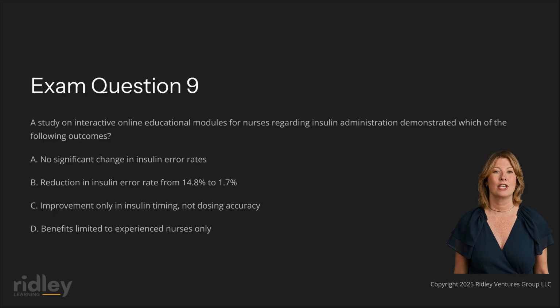Rationale: medication errors involving insulin represent a significant patient safety concern because of insulin's narrow therapeutic index and the severe consequences of both overdosing and underdosing. A pediatric study evaluated the impact of implementing a mandatory online educational module that taught nurses about insulin pharmacokinetics, proper dosing calculations, and administration techniques through interactive case-based learning. The results demonstrated a dramatic improvement in patient safety, with the insulin error rate decreasing from 14.8% to just 1.7%.